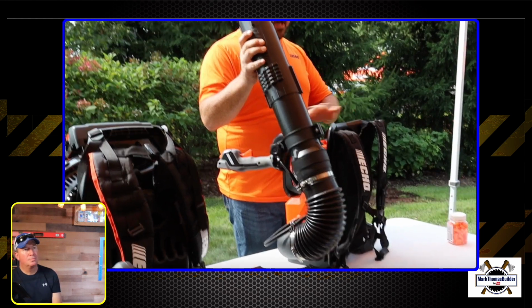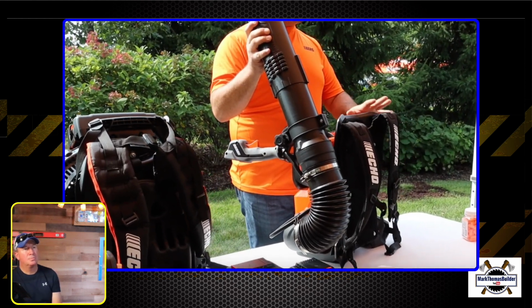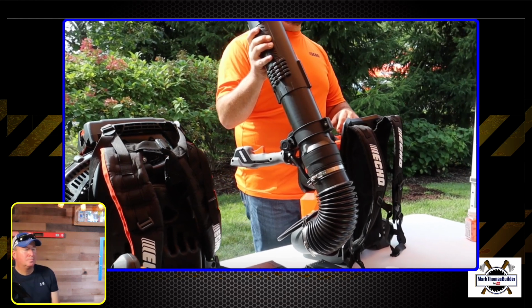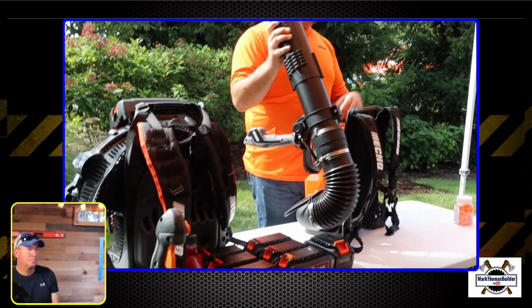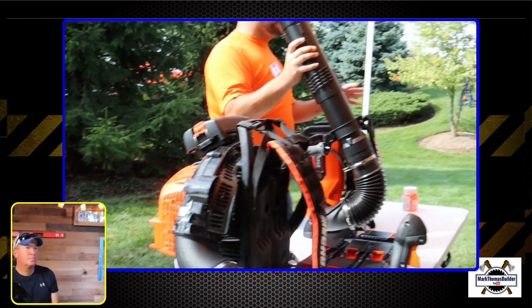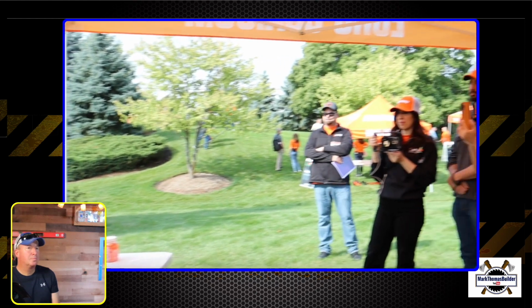So this unit, without any batteries in it, will weigh about 15 pounds, and then it really is up to you to customize what kind of battery weight you want to add to it. 5-amp-hour batteries are right around 5 pounds a piece. The 8-amp-hour batteries are right around 6 pounds a piece. So you can actually mix and match.